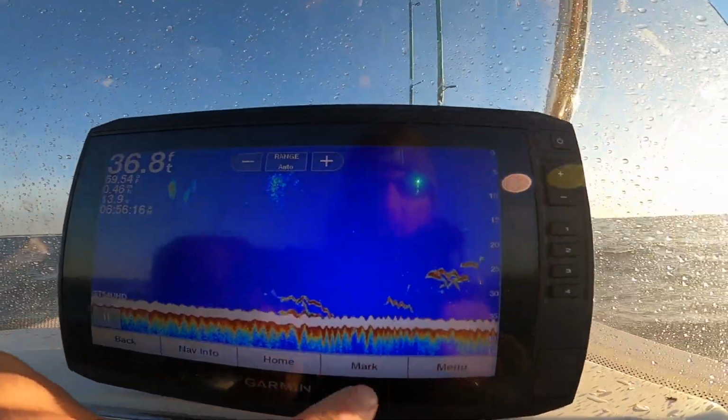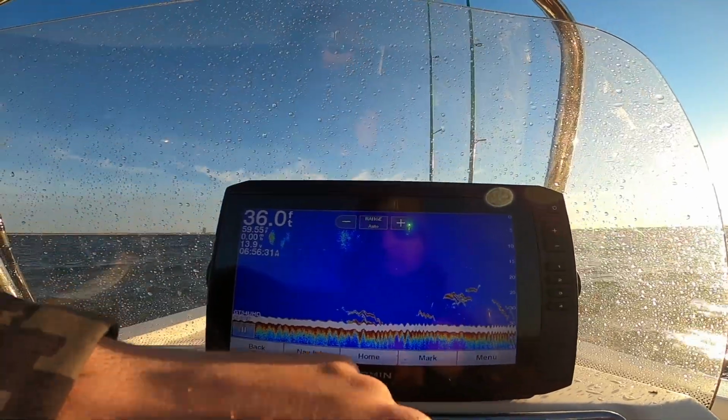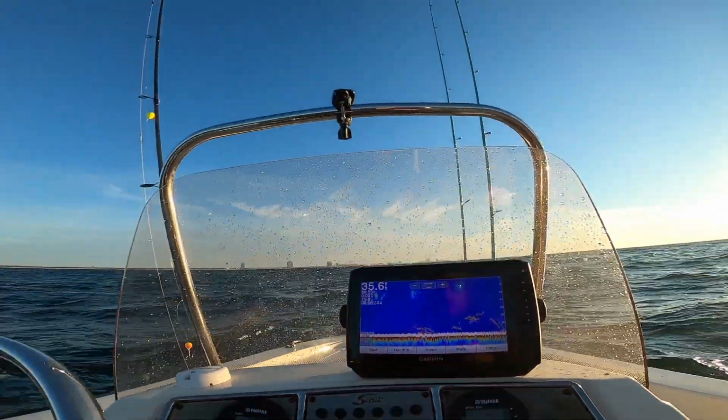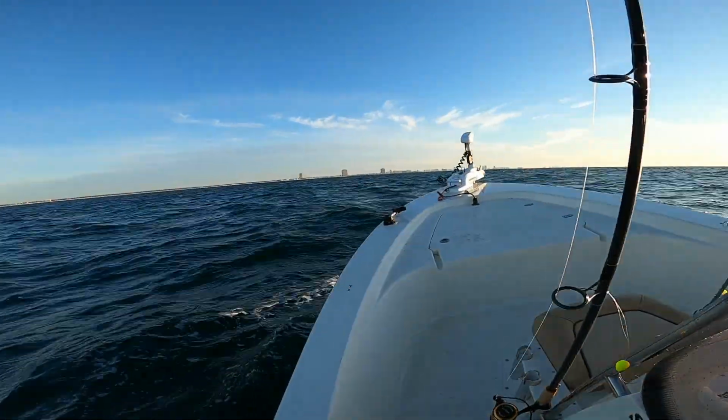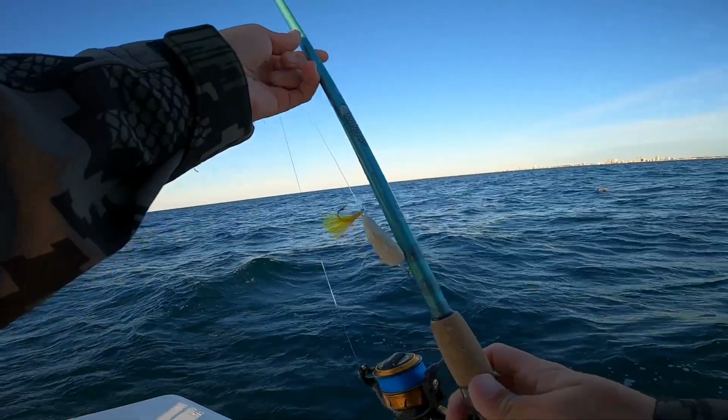I just hit the spot lock, but these are the marks I'm looking for. Those are pretty big marks, not lit up like a Christmas tree, but we're only sitting in 36 foot of water. We're gonna be taking a lot over the bow today. Look at that. Get some really good marks.